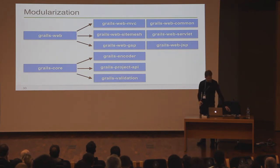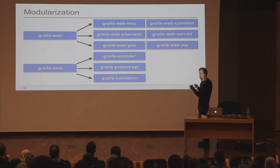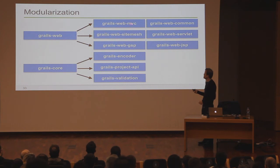Modularization. We are really working on reducing Grails' dependencies and splitting out the code base into more self-contained bits. If you look at the Grails master in GitHub right now, you'll see quite a difference. Previously, in Grails 2.3, there was just Grails Web, but in Grails 2.4 there's Grails Web MVC, Grails Web Site Mesh, Grails Web GSP, Grails Web JSP, Grails Web Servlet, Grails Web Common.